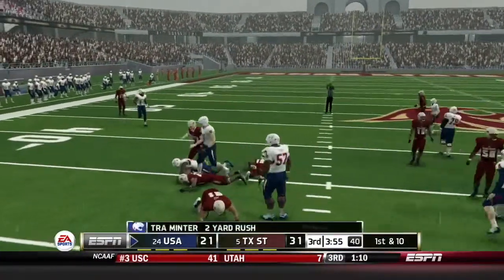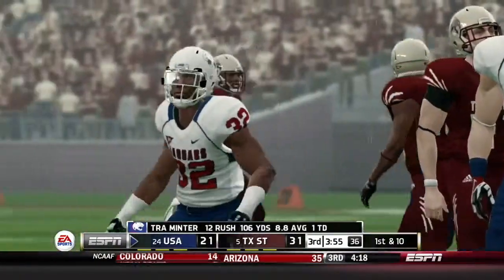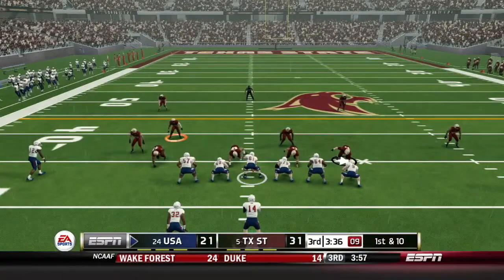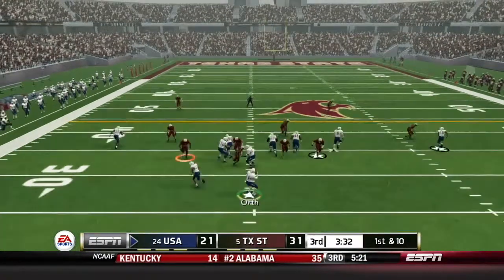South Alabama back on offense. They'll give to Trey Minner, who's going to pick up the first down on a gain of 2. 12 carries, 106 yards for Minner so far today. He's had a pretty good game. Also gotten into the end zone once.